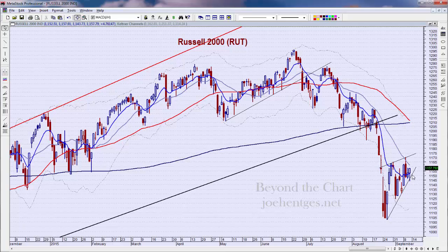Now, when is it going to happen? Is it going to happen Monday, Tuesday, Friday? I don't know. It may continue to consolidate a little bit more.